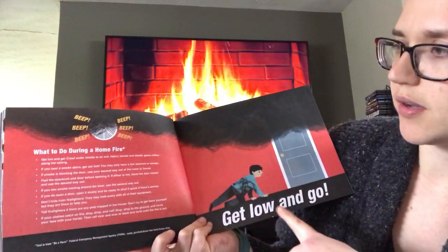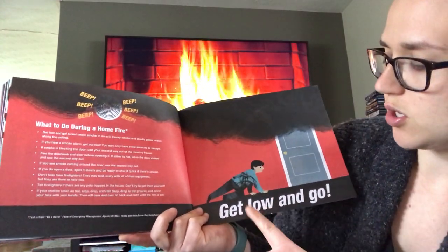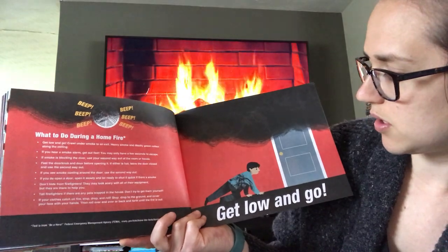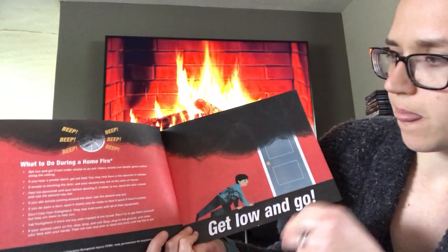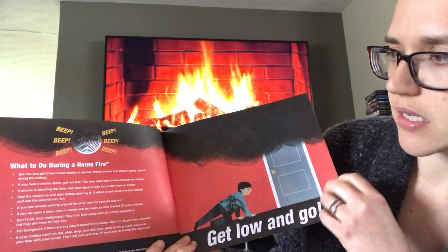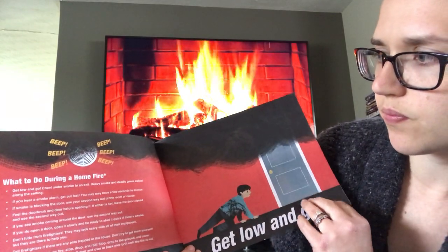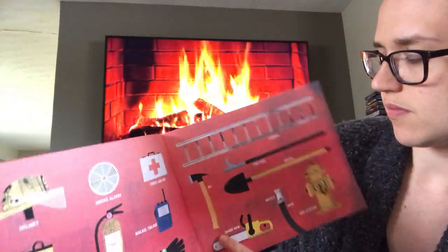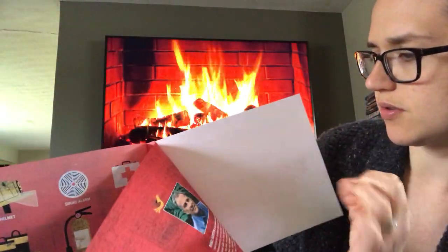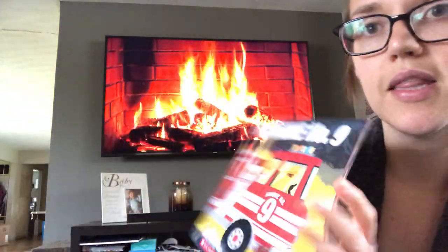And this is showing you how if you were ever in a fire, you would need to get low too. That's the safest way to be, is low. And try and find an exit, find the way out. Tools again. The end.